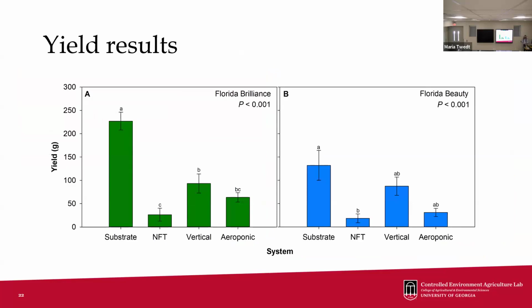So these are the yield results. And we can see straight off the bat that the substrate system definitely produced higher yields in both cultivars, but much higher yields in the Florida Brilliance cultivar.